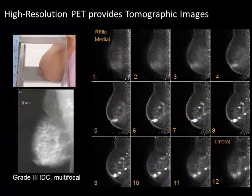So what does it look like when you're acquiring it? You see something on the mammogram, maybe you've biopsied it, it now comes back invasive ductal carcinoma. Then you might go on to ask, well, is that the full extent of disease? Is there disease elsewhere? What about the contralateral breast? What about the axillary lymph nodes? Do they have cancer or not? And that's where high-resolution PET imaging would come in.